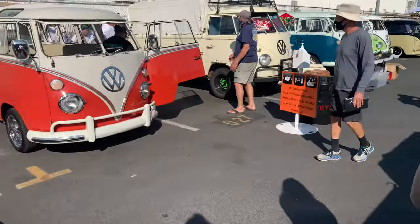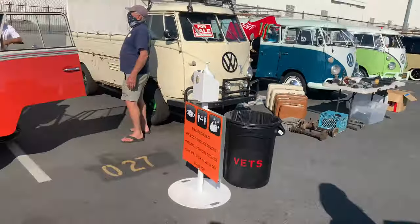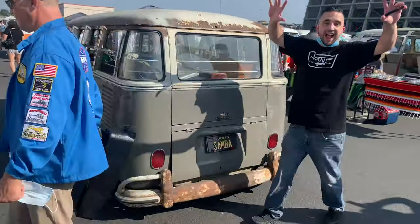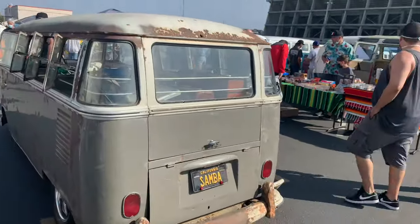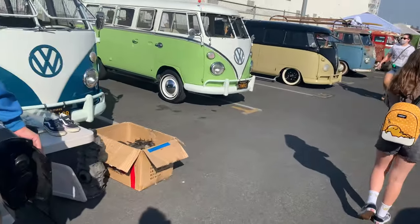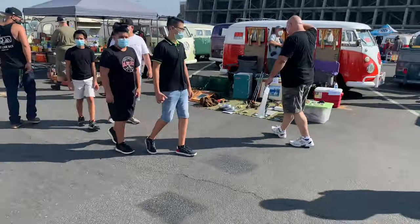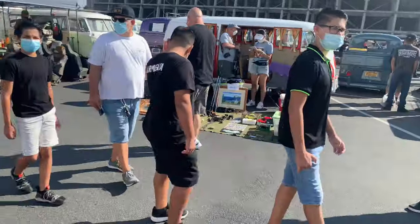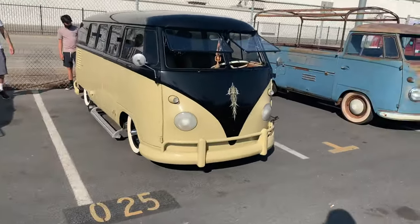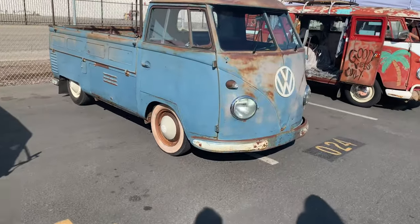Okay, before anyone complains, there's absolutely zero way I could ever film every bus that's here. So don't be complaining. I'm not shooting every single bus because it's just not going to happen. This guy's excited. There's just an insane amount of buses here. That's all you really need to know. It's kind of a neat custom. I like the patinaed buses.